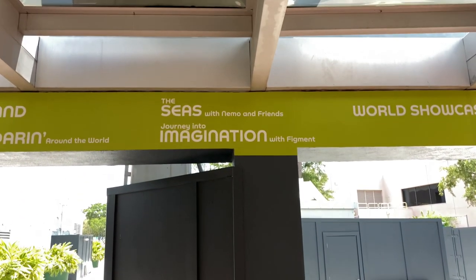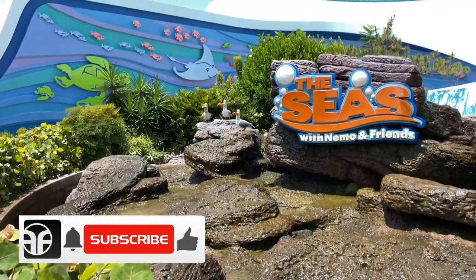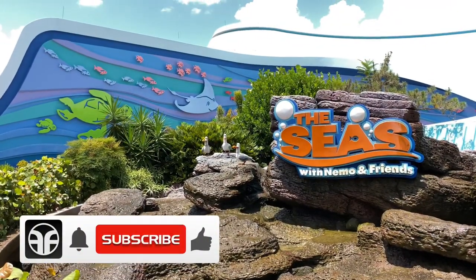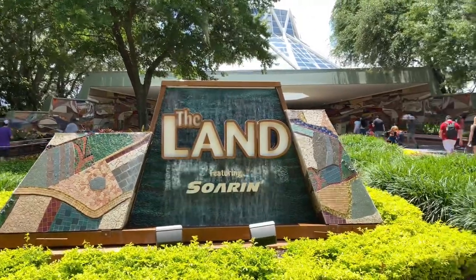Let's head down this direction here to the Imagination Pavilion. This walkway leads past The Seas with Nemo and Friends. There's also stroller parking located just outside the exit. I guess you could call this a sea of strollers. Located next door is The Land. And this would be the land of strollers.